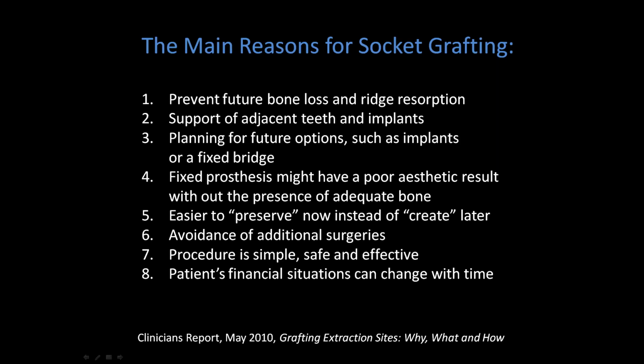and then we'll review the different types of grafting material, and then we'll focus on how we use extracted teeth to come up with an autogenous graft. So what are the main reasons for socket grafting? Again, as we talked about earlier this evening, it's much easier to preserve than to try and create later. So we definitely want to place grafting material, whatever your selection may be, at the time of extraction.